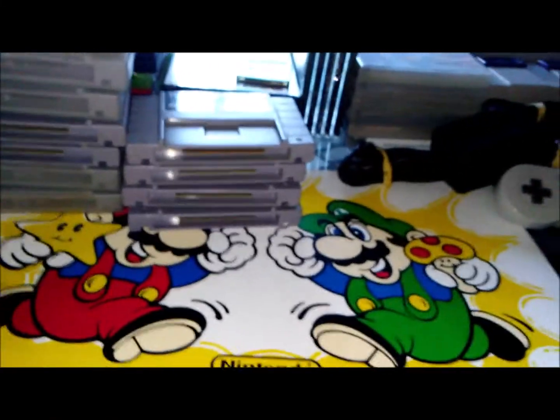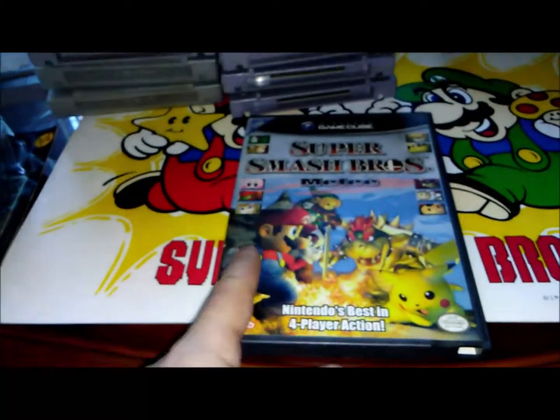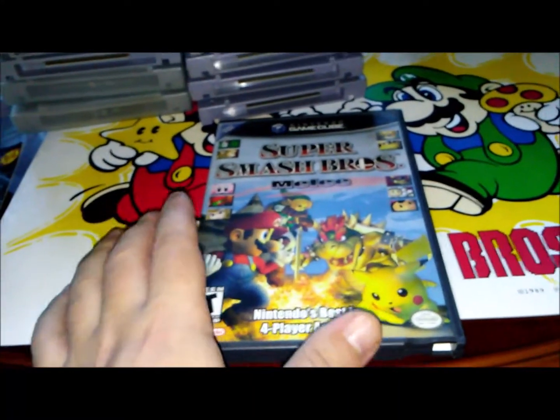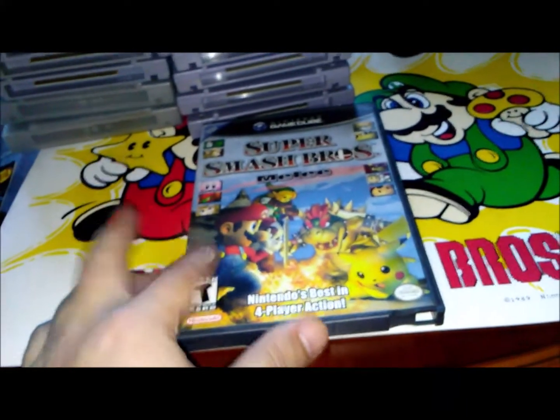Also, there was a couple GameCube stuff. Super Smash Bros. Melee, even though the game is missing the case and the manual. There was also Super Mario Sunshine, which had a black label cover, and I upgraded that, and I changed the cover because the one I had was Player's Choice. So that was really cool.